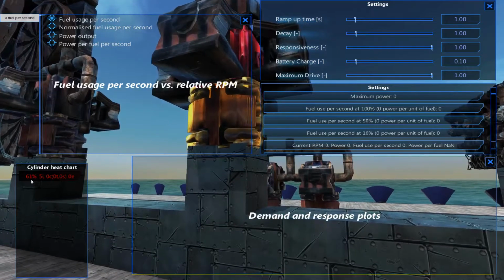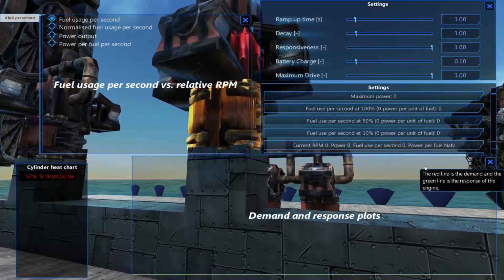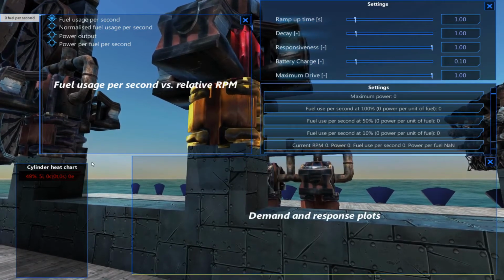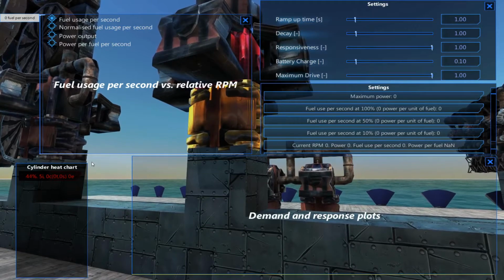It instantaneously overheats. Okay, now will the motor make 1,000 horsepower? Can we actually get 1,000 horsepower out of a single cylinder? Yes, you can. You absolutely positively can. But let me show you the problem with that.